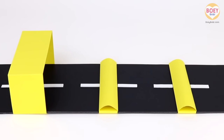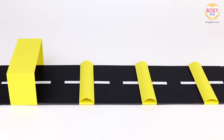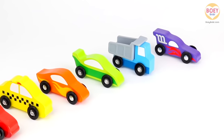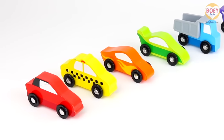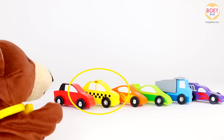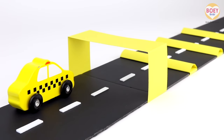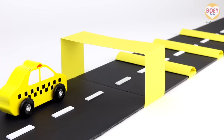This bridge and these humps are the colour yellow. Let's find the yellow car. Point to the car that is yellow. There it is. Yellow. Off you go, yellow car. Get ready to shout under or over. Ready, steady, go.